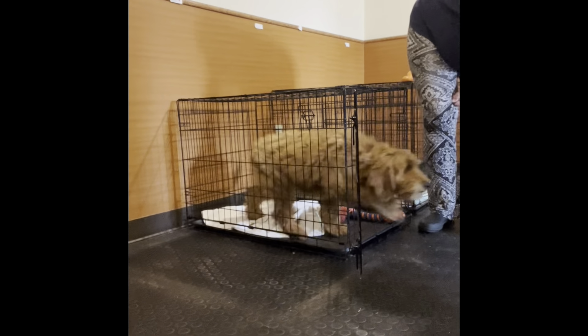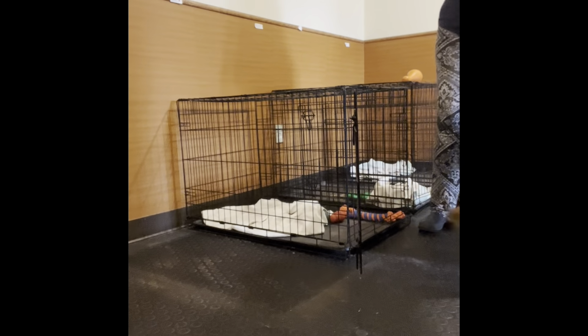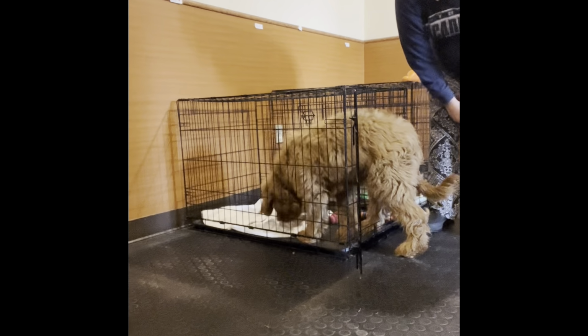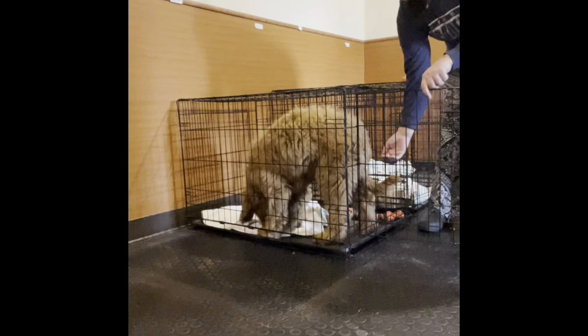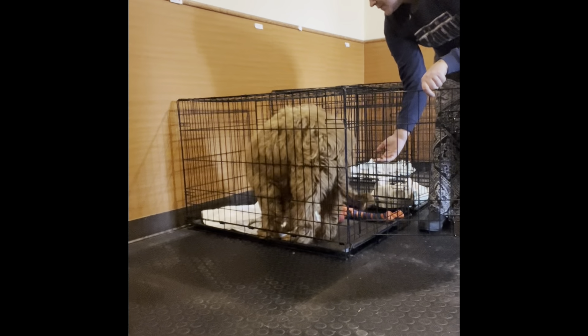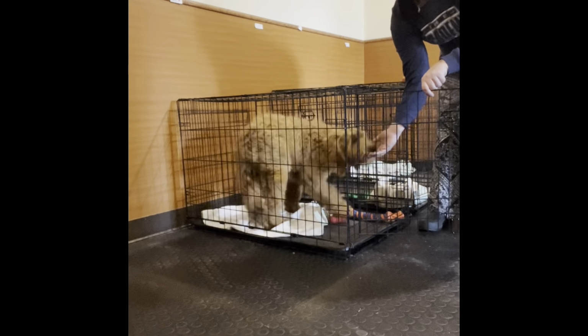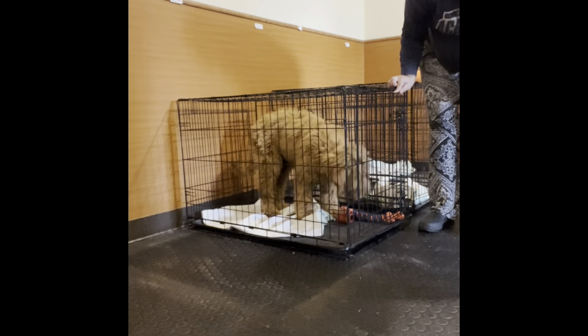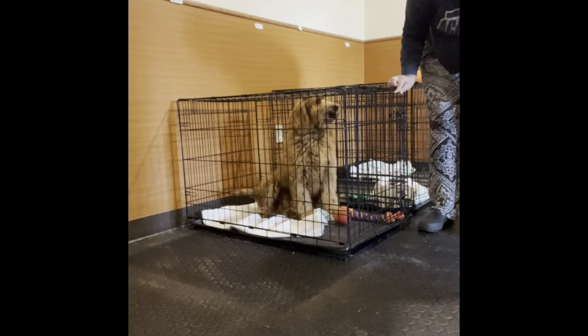I'm able to open the door all the way up, create distance between myself and the kennel, and she still holds it. When she does try to prematurely break, as you saw a moment ago, I just say and I close her back in so she knows that's not acceptable. And then I would continue. As you see here, though, that is not typically an issue with her. So she settles in nicely.